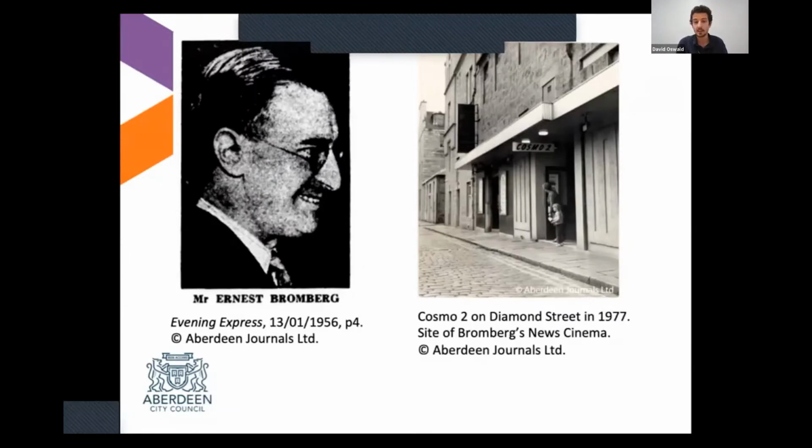So if you go there today, you can still see where the entrance would be, but it's now a car park, which is a little sad. But yeah, that's what happened to the cinema. So if we move on to the next slide.